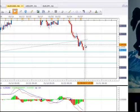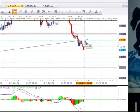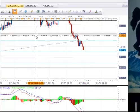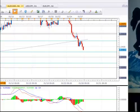But right now you could go short, but your stops would have to be up here at 104.30, so you're making 80 pips, risking about 50. Risk reward is not that good, but it is a trade you could take if you would like. Let's take a look at the other majors.